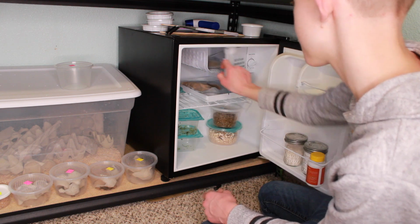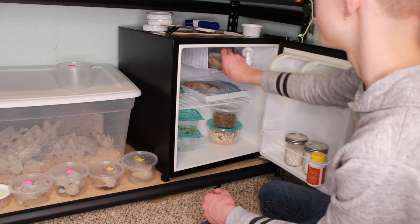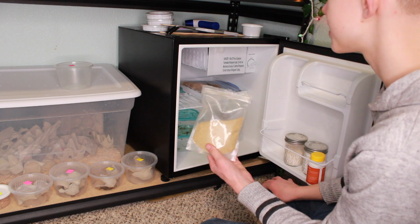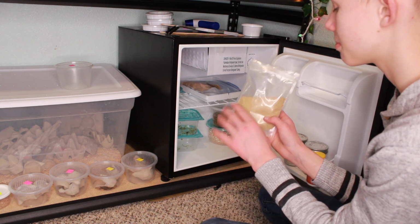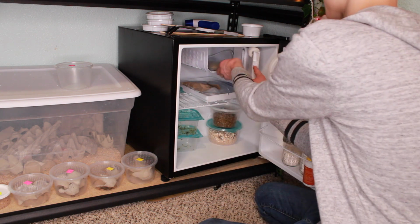And then in the freezer I have some dubia roach food. This is not their main diet. They mainly get veggies. This I just sprinkle on top of it to help them grow faster.